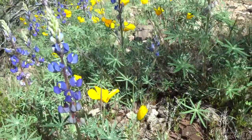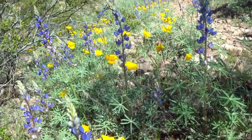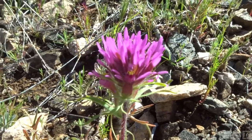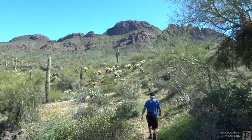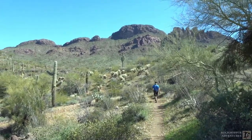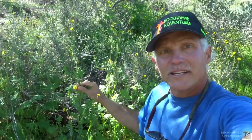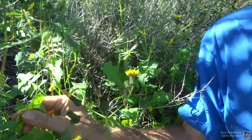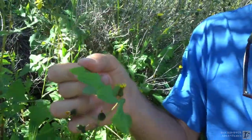And we've got lupins with our poppies. A beautiful sight out in the desert. Here's a close-up of owl's clover. Here's a shot of desert chicory. This plant, right here, have a look at that. See that leaf?